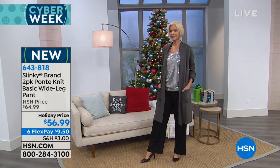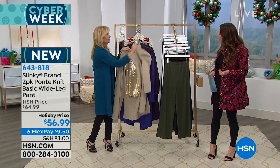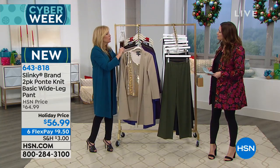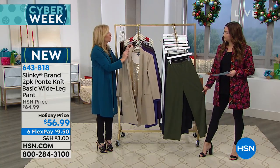That's something we haven't even talked enough about, Jackie, is when you buy Slinky, you have it for years because it just launders so beautifully. And then everything mixes and matches. So it all coordinates. Something from 4 years ago will work back with something current. But we're always bringing you the newest, the most modern, contemporary looks for a real woman.